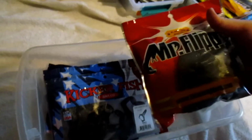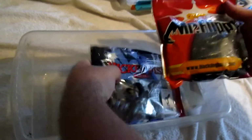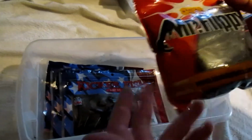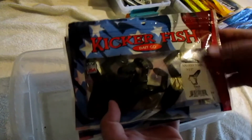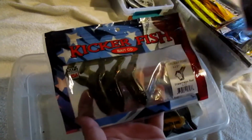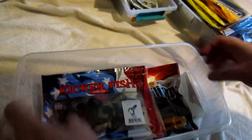Right here we've got the Mr. Flippy by Black Dog Bait Company. It's a great, great, well, it looks like a frog. It looks like kind of a, maybe if it had a little bit of hair, a bird, some kind of creature in the water. Works good. Right here we got Kicker Fish Bait Company, USA made frogs, 100% awesome. That's all I can say about those. Okay.